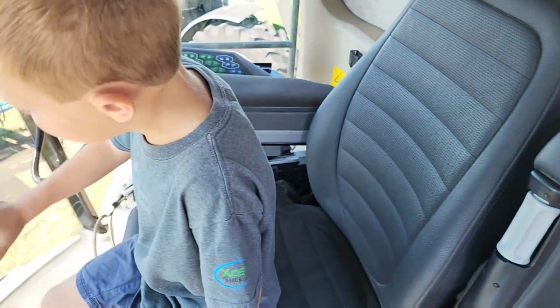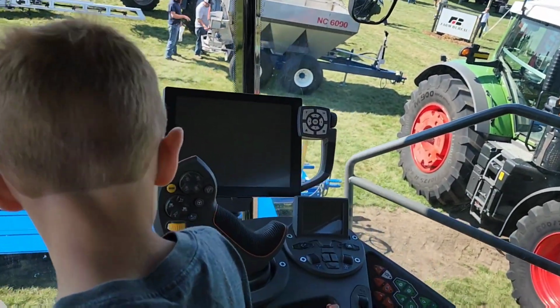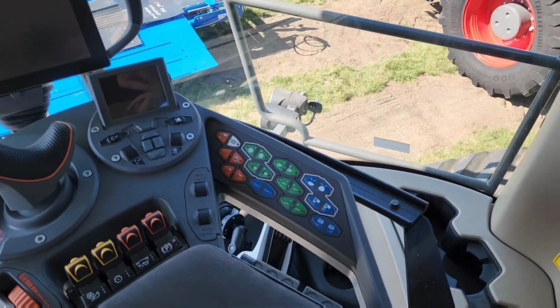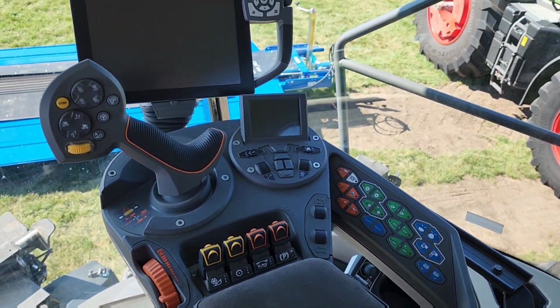There you go. Here's a cab of a Fendt Ideal. There's no key. There's no key in anything you are going to sit in today, bud. This one doesn't have a key. There's no key in this one. That little display. Interesting.